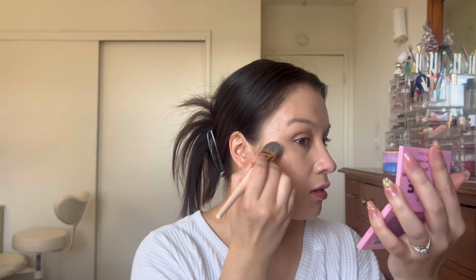First, I'm going to go in with the cream bronzer from Milani. This is in the shade Spilling Tea 120. And I'm just going to go in with a L24 brush from Laura Lee Los Angeles.